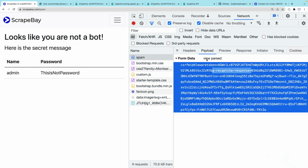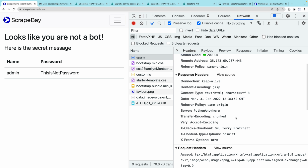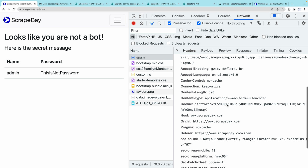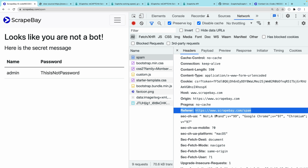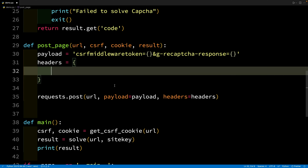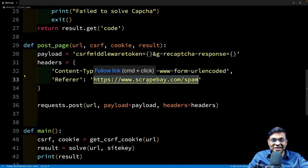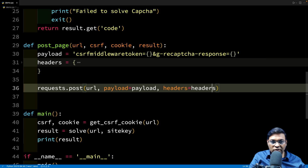So if you don't know what headers you need to send, you can typically send all the headers. But I know from experience that there are special headers which are important. Number one, this content type. This is going to be important. Cookie, we don't have to worry about cookie at this stage because we are going to handle the cookie separately. And the second header is going to be referrer. So I'm just going to take these two. All right, I need to keep it short, otherwise there will be one whole screen filled up with headers. Okay, so we are going to send the headers.